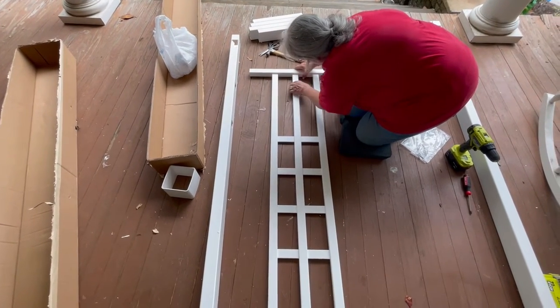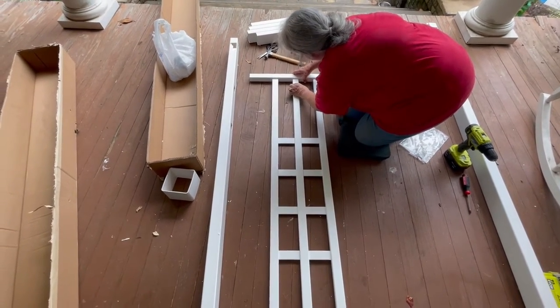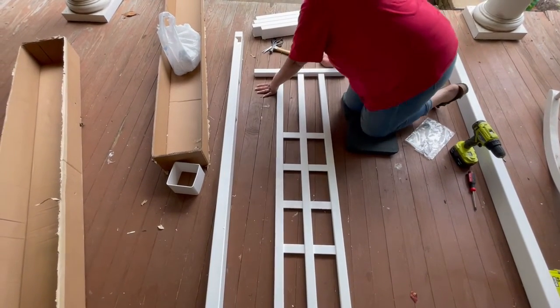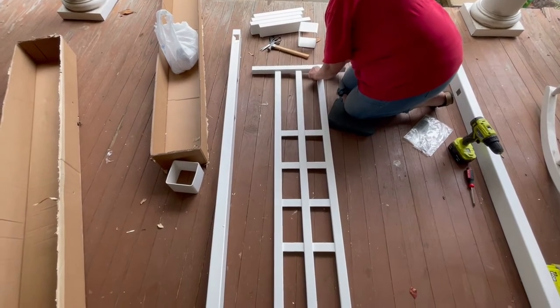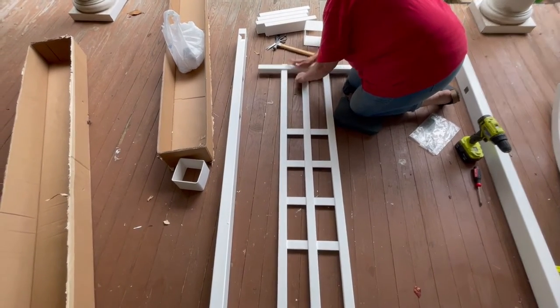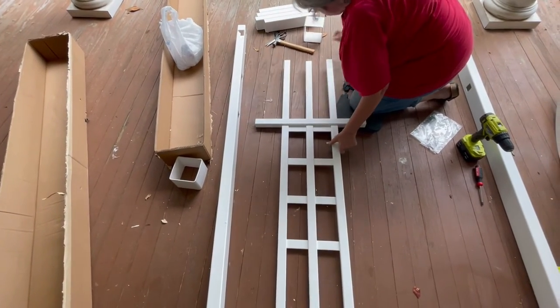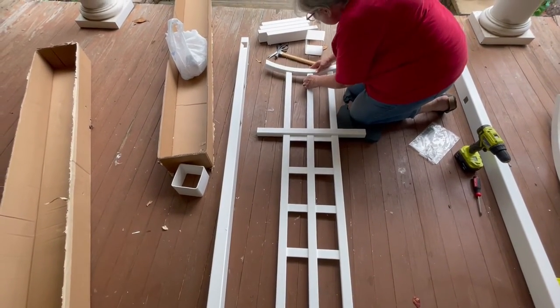And of course, if you're not doing this exact arbor, you know, the directions are going to be different. But a lot of them are very similar. So, you know, this will help. If you're making this exact arbor, this will really help. And then that's the top.